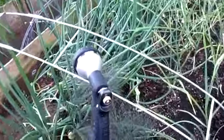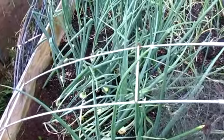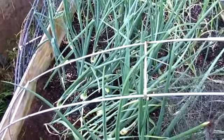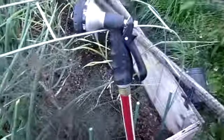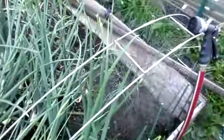Had to make some adjustments because the sprinkler wasn't getting over the leaves of the broccoli and kohlrabi to get over here. So I've set this up so it can just spray the whole bed, and I can just leave it hooked onto the arch.